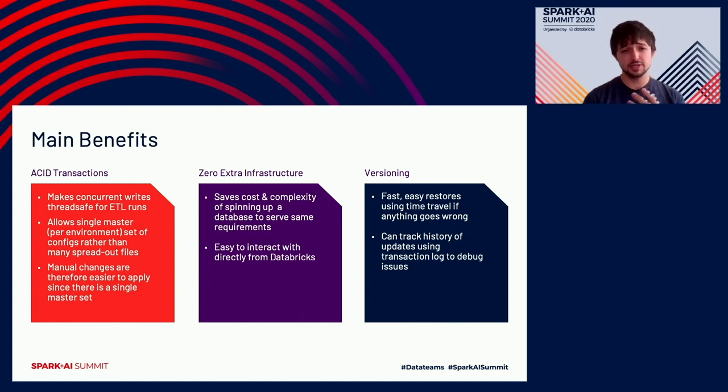And also the benefit of being able to not necessarily roll back, but at least see and track that transaction log, who or what has caused the most recent write, merge, or append, and to be able to track changes like that.